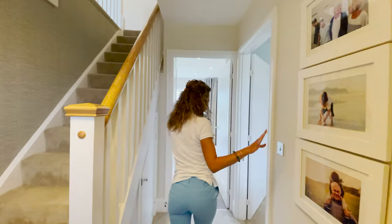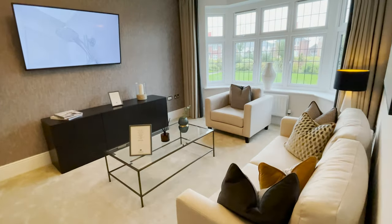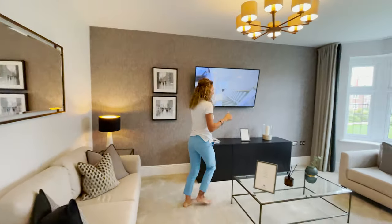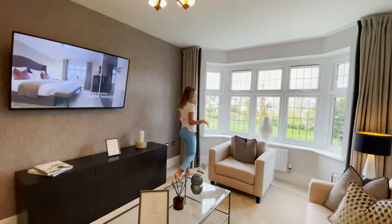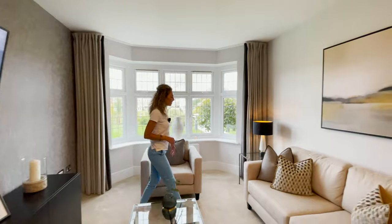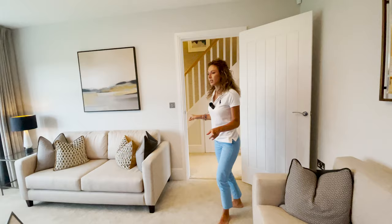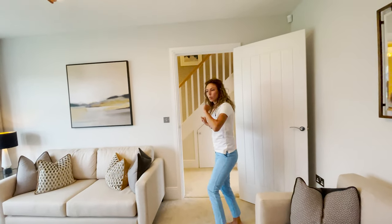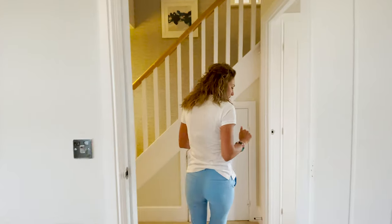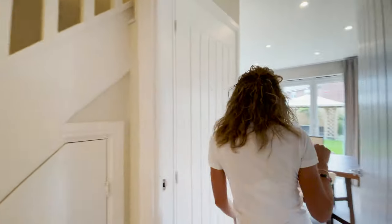So let's start with the entrance. We have a small hallway in here. Then we have the lounge. I like this kind of bay. It gets inside plenty of natural light. We have space here for two small sofas, as you can see. The TV is already on the wall. Yeah, space for a cabinet there. A storage place downstairs.